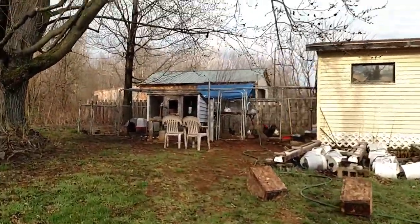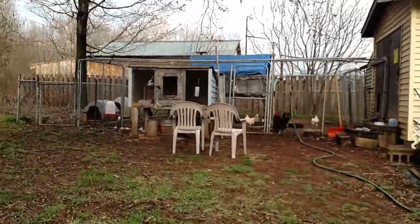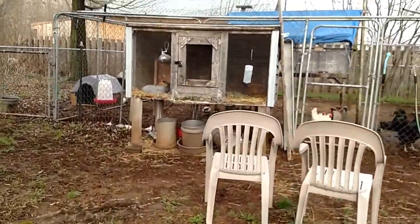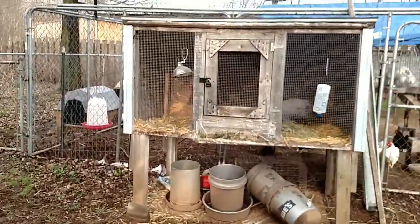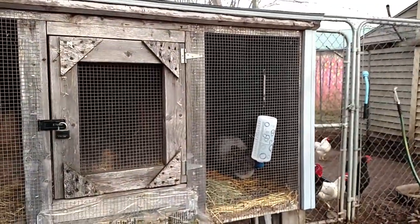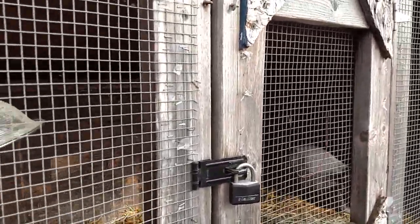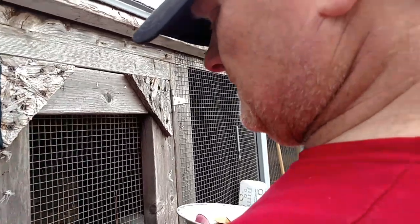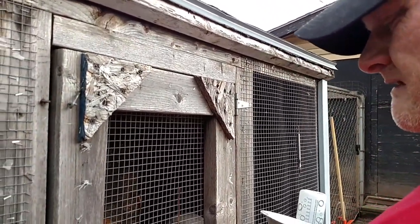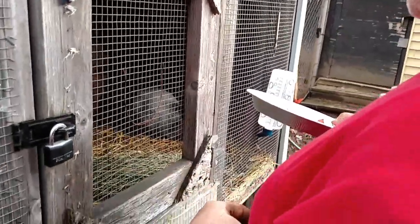I'll start calling to them: treat, treat, treat. Kind of get the excitement going so they know it's treat time. And I'm not going to give the little baby bunnies a treat right now. They've got all that hay, too. I just gave them some grass. It's not like they don't have any treats, but I don't want to give them treats right now. They're going to have to wait on their treats.